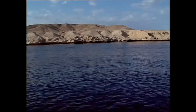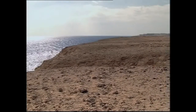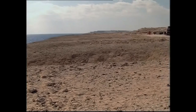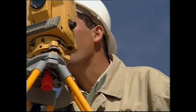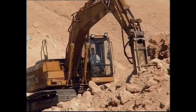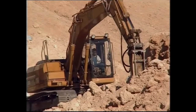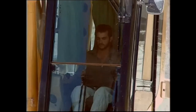The site chosen was a coastal region of approximately 150,000 square meters, mostly made up of medium to hard yellowish-white limestone. After initial surveying, the earthworks commenced in July 1998. This involved the excavation of 200,000 cubic meters of earth and rock, using hydraulic breakers and heavy dozing equipment, and 350,000 cubic meters of backfilling.